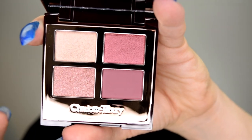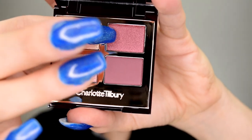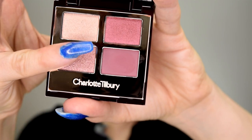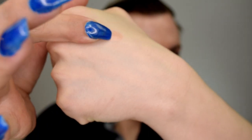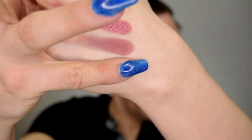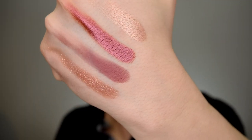Now let's swatch. So we have the Prime shade. Oh wow, that is super soft. Wow. The Enhance shade, the Smoke shade, and the Pop shade. Prime, Enhance, Smoke, and Pop. Okay, there's all four shades.